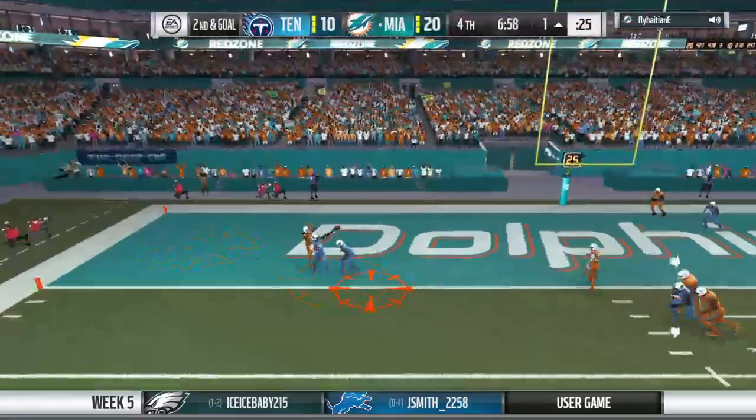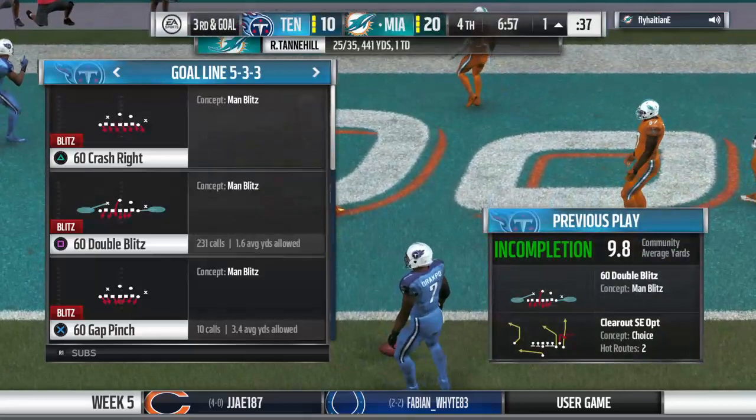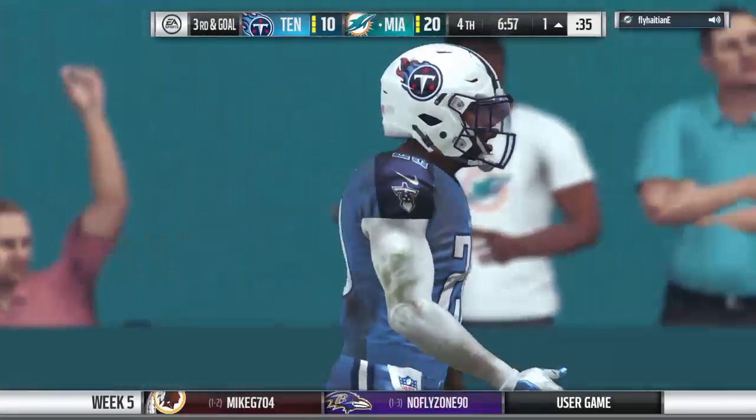Tannehill throwing again. And they will not get the connection there. It's incomplete. It's always tough for the guys throwing the football when they think they've got a completion.